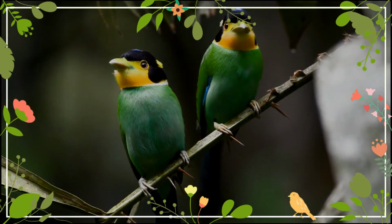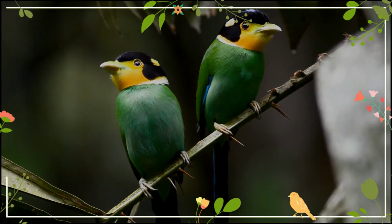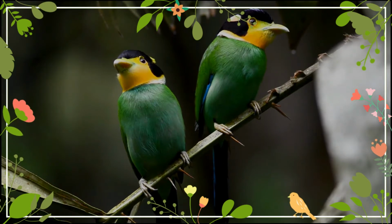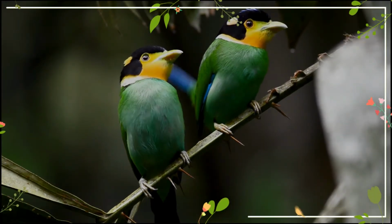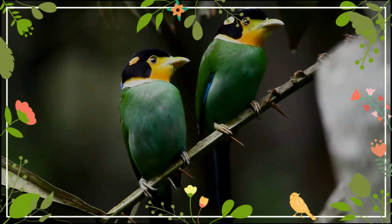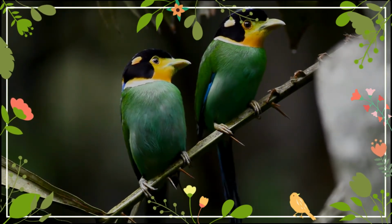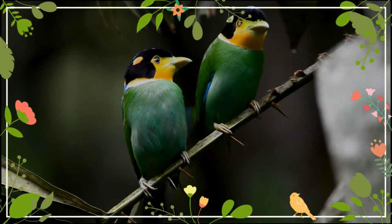The breeding seasons of the long-tailed broadbill may vary according to location. Populations that live in the Indian subcontinent breed from March to April, while populations residing in or near Myanmar begin breeding from April. The female will lay between 5 and 6 eggs, which are white and oval-shaped. Both sexes incubate and feed the chicks.